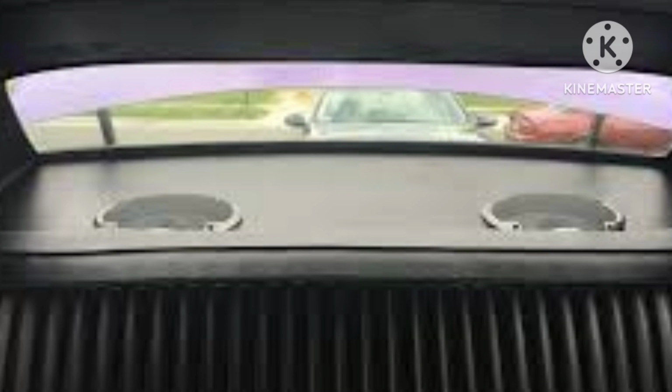Of course, back in the back, we had speakers back there too. Sometimes, and the nicer cars had speakers in the back. Yeah, that was a kind of a thing.